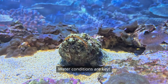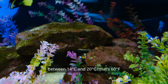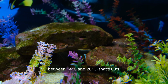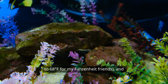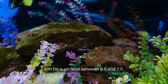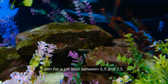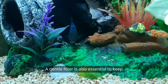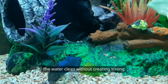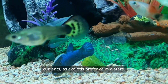Water conditions are key. You should keep the water temperature between 14 degrees and 20 degrees Celsius. That's 60 degrees to 68 degrees for my Fahrenheit friends. And aim for a pH level between 6.5 and 7.5. A gentle filter is also essential to keep the water clean without creating strong currents, as axolotls prefer calm waters.